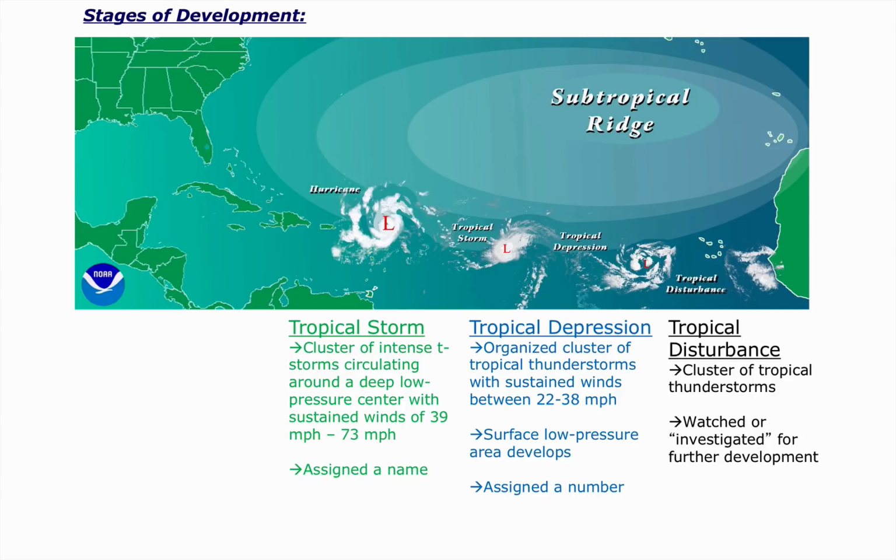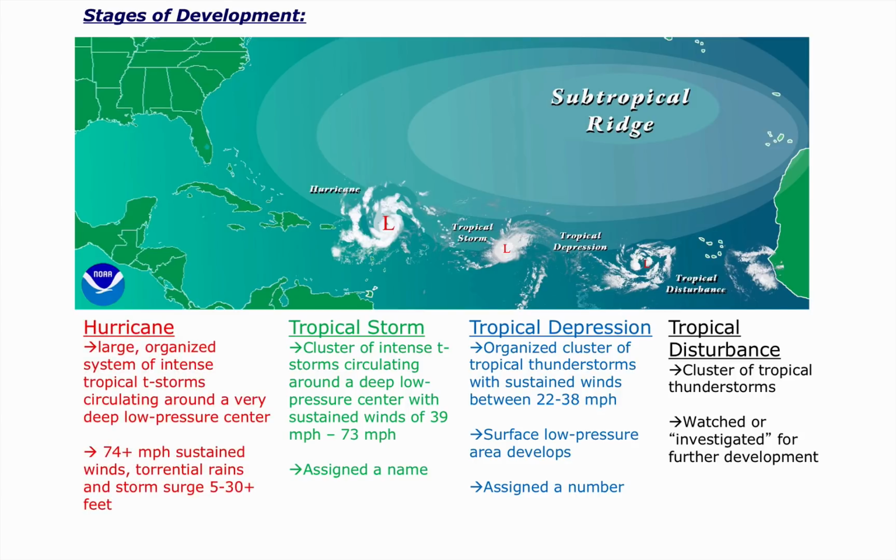As this process continues to evolve, as the low pressure center gets lower and lower, the winds get faster and faster. That's simple. It's a pressure gradient thing. We learned about this: deeper and deeper pressure gives you a bigger pressure gradient, and faster winds. Once the sustained winds exceed 74 miles an hour, we have a hurricane. The name it was given as a tropical storm is kept once it becomes a hurricane.